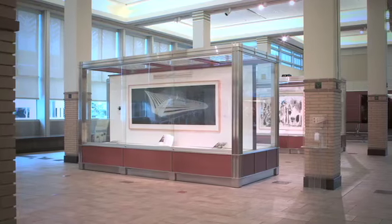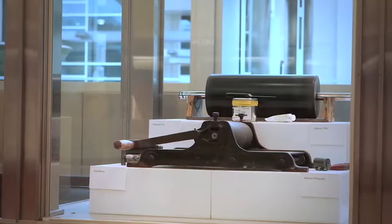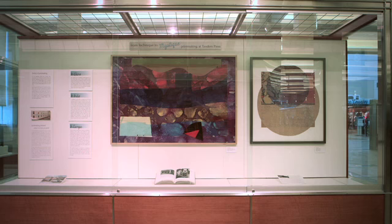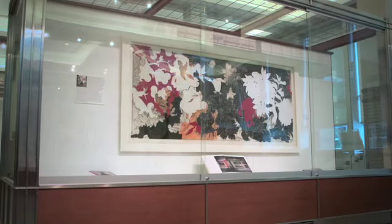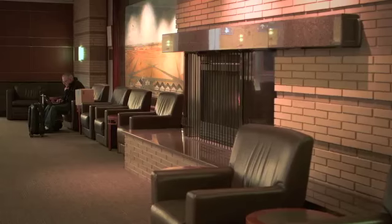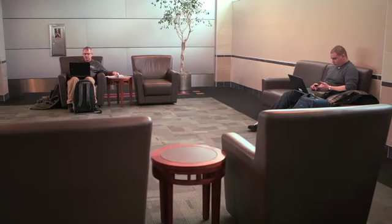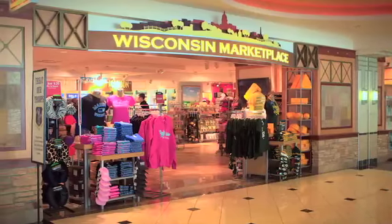Just inside the airport's main entrance is an art court featuring a variety of exhibits that are updated throughout the year. The art court is a great place to wait for arriving passengers or to relax before heading through security to your gate. As you make your way through the terminal, you'll encounter an abundance of comfortable seating areas on the ticketing and security sides, as well as a variety of retail, food, and beverage options.